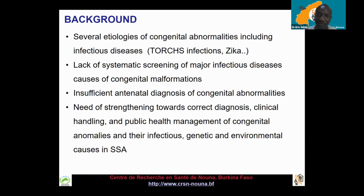There are several etiologies for these congenital abnormalities, including the complex TORCH infections: toxoplasmosis, rubella, cytomegalovirus, herpes simplex, and syphilis. Zika is also leading to these congenital abnormalities. But we are lacking a clear system for screening of these major diseases. For instance, in Burkina, we only have toxoplasmosis and syphilis screening, systematic screening in the preconceptual period or during the early pregnancy period.